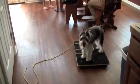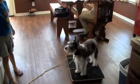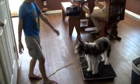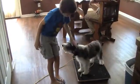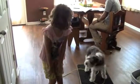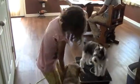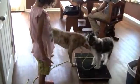So today we're going to talk about the place boundary exercise. The place command is a very useful exercise, and when a dog learns how to do this, it shows a lot of control and self-discipline. When a dog willingly stays in a particular place, a particular rug or a dog bed or a platform, whatever it is, and the dog willingly stays there regardless of what goes on around them, that shows a lot of respect for you and a lot of self-discipline.